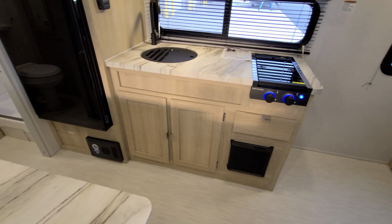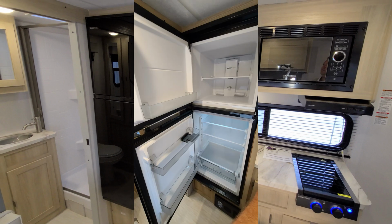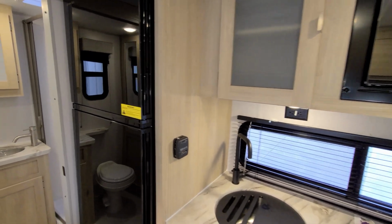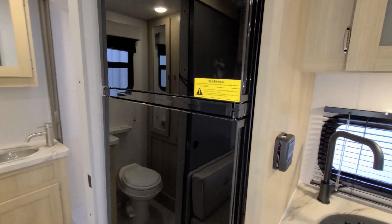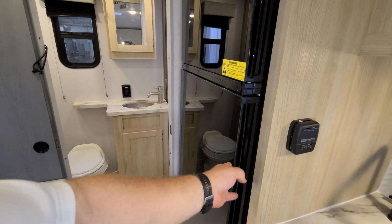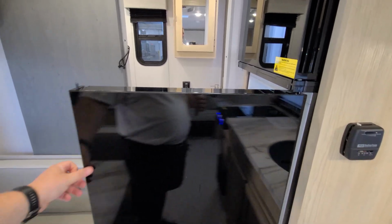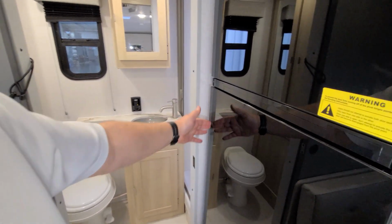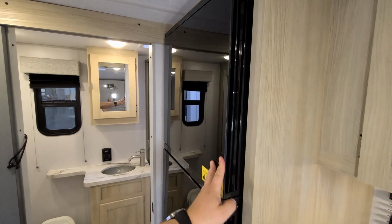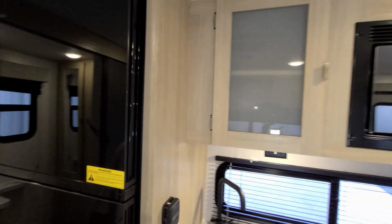Electric box with the breakers and fuses down below the refrigerator. And then you have the 12-volt Everchill refrigerator, 10.7 cubic foot. Now this refrigerator is a little different. It's got kind of a black mirrored look to it, but check this out. I can open this refrigerator from this side, or I can open the refrigerator from the other side. So if you're coming out of the bathroom and you want to grab a quick drink, you can open it from that side. And same thing with the freezer here. It does the same exact thing. So kind of neat. A little different.